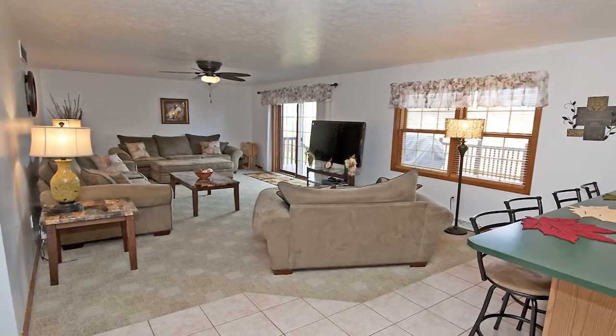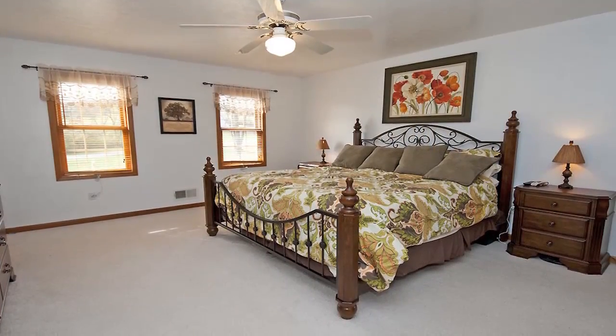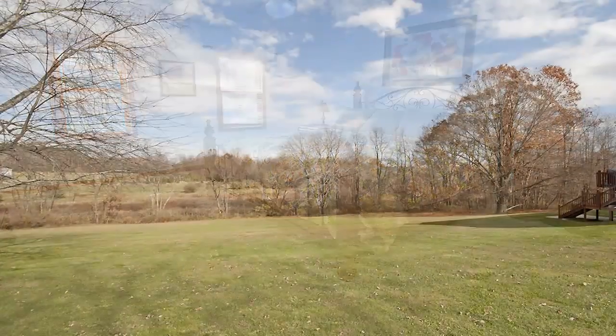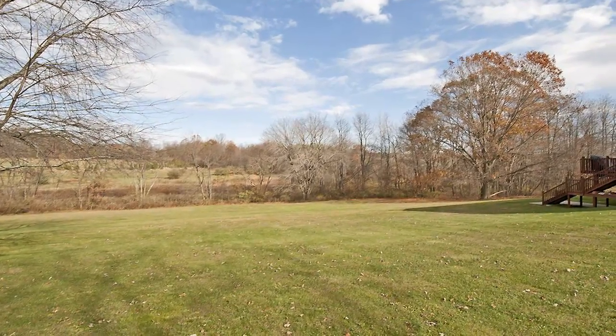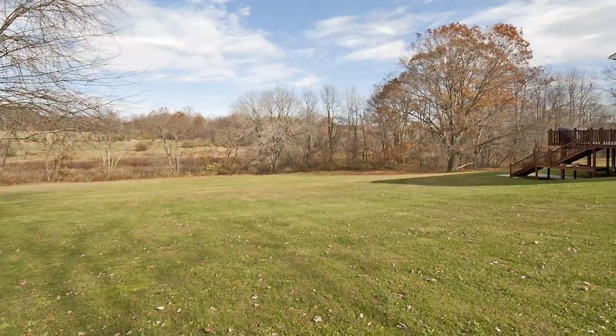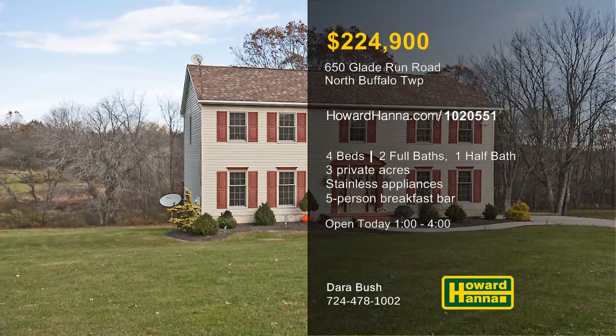Relax in the extra-large family room or venture out to a rear deck with gorgeous views. The master suite offers a large walk-in closet and a full bath and permits access to attic storage. A huge basement is ready to be finished, and the private rear yard is home to a shed and a detached garage. For the chance to examine this home firsthand, visit today's open house with Dara Bush.